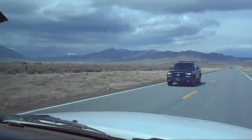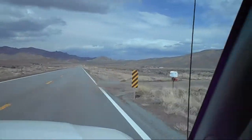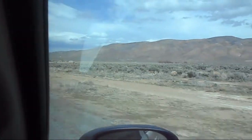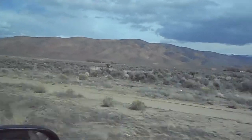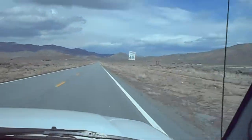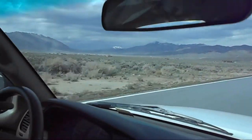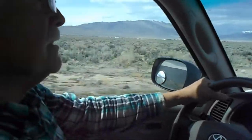We got mountains all the way around us. Any side of the road. Panning all the way around. See? It's going to go everywhere out here. Not very. There's still some snow up there yet. Especially that one over there.